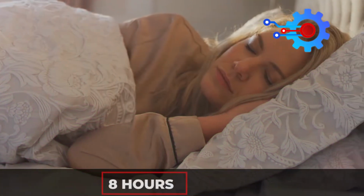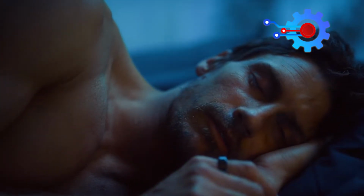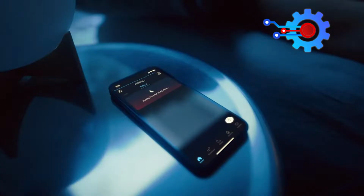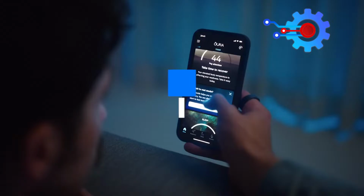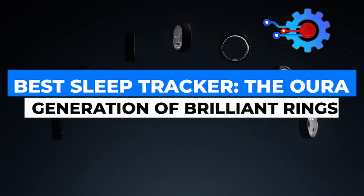Health experts advise we have at least 8 hours of sleep for our bodies to recover from the previous day's activities. But how well do you sleep? Fortunately, the Oura rings can help you track all the various stages of your sleep and provide you with accurate feedback. Let's talk about the best sleep tracker, the Oura generation of brilliant rings.